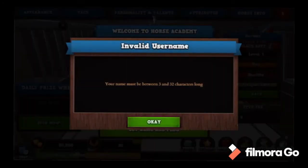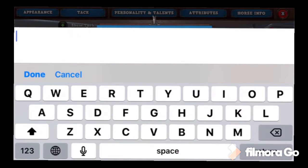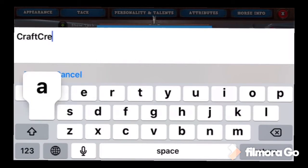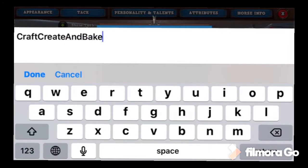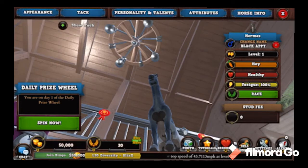The name has to be between 3 and 32 characters long. Okay, so we are gonna go craft, create, oh goodness, and bake. Let's return, set name and flag. Okay, so this is our horse. His name is Hermes, and he is a Black Appy, or is that his name? I don't know, I can't tell. He is a gelding, from the looks of it.